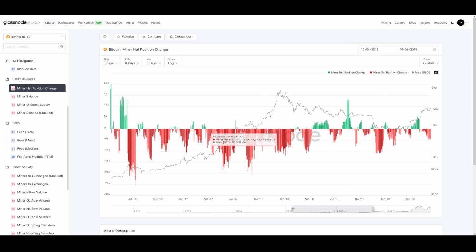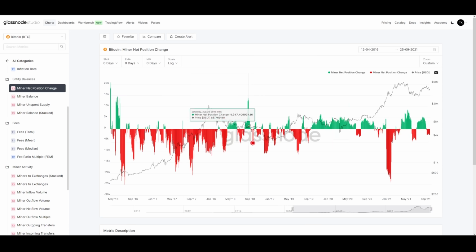This is a normal dynamic in bull runs, and it's something you'd expect to see from a business whose profitability is based on the production of these coins. But look at the 2021 bull run compared to the 2018 bull run. Look at the amount of miner selling heading into the blow off top compared to how much of it was over here. Miners are not selling like they were before.